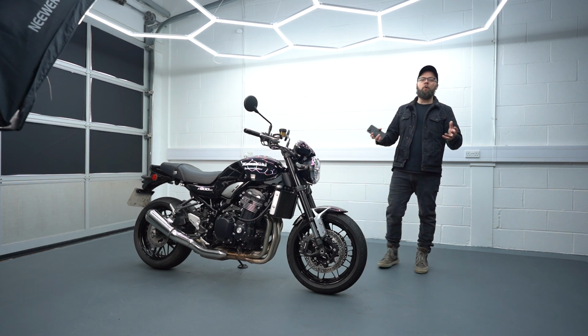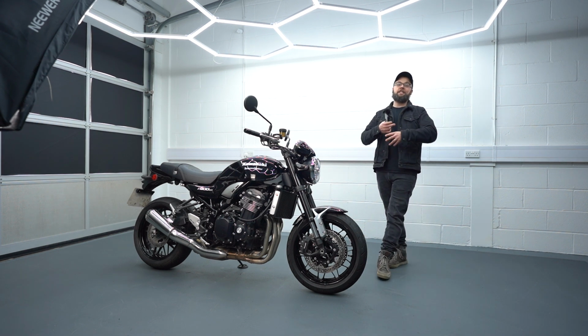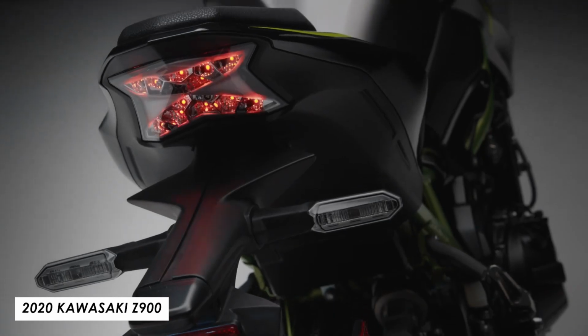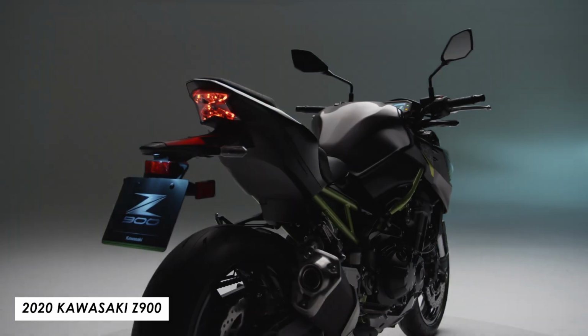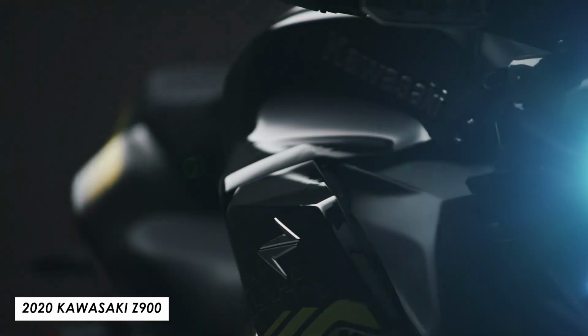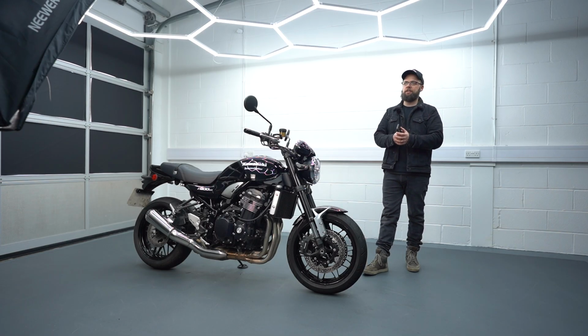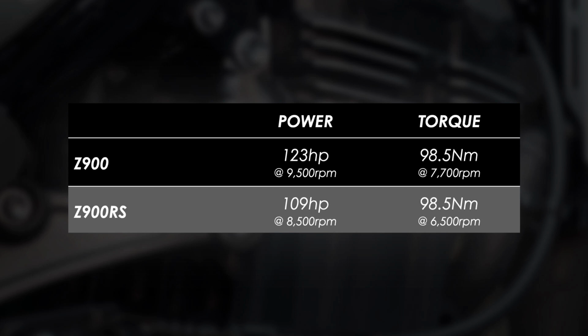Clearly this bike was always going to be pretty decent to ride because it's heavily based upon their modern naked roadster, the Z900. It's a super popular bike and a proven performer, and the RS gets pretty much the same inline 4 engine. It does get a slightly different tune. The Z900 is much more likely to spend more of its time on track days. This is really a road focused bike, and so it gets more mid-range and less at the top end.